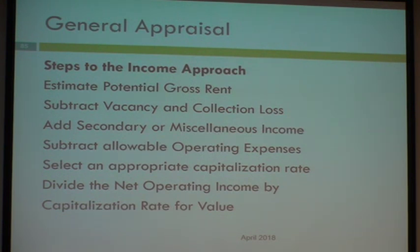Set an appropriate cap rate. Here's where your argument comes in with your tax professional. What's the cap rate going to be? Divide the NOI, or the net operating income, by the cap rate for the value. How many of y'all participated in income analysis in your office? You did in class. And then you do it with some commercial properties sometimes. It can kind of be a challenge for us sometimes in doing this.